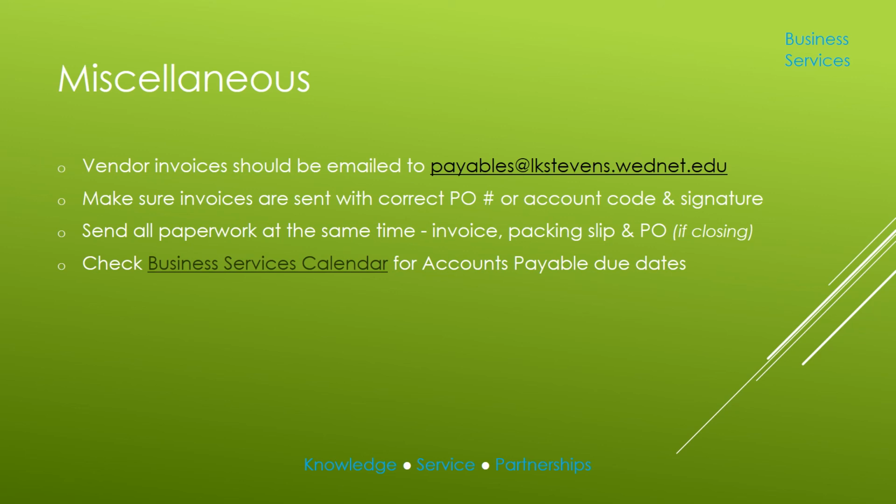When you send in an invoice for payment, please make sure that it has the correct PO number and your signature or initials. If there is no PO number, the invoice will need an account code and the signature from your administrator. Please send all paperwork at the same time, the invoice and packing slip, and PO if you are closing the PO. Please check the Business Services calendar for accounts payable due dates.